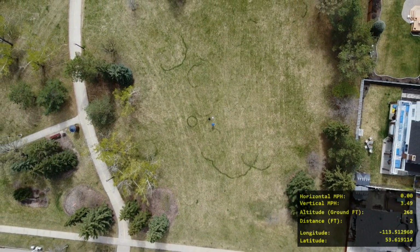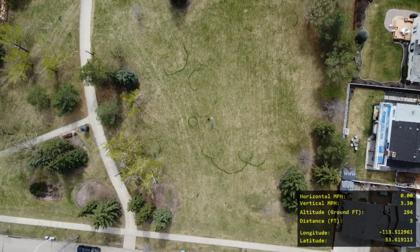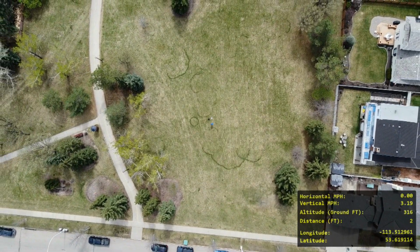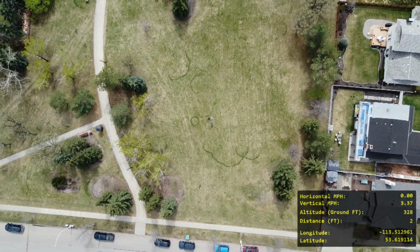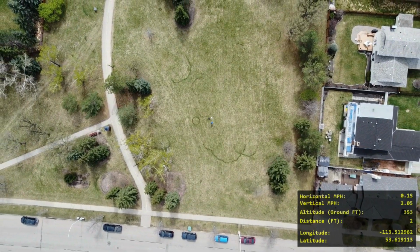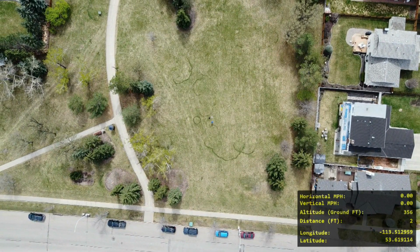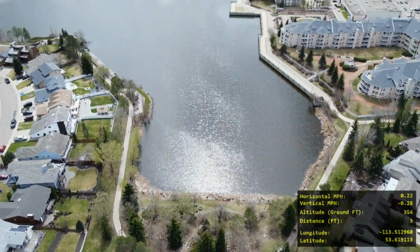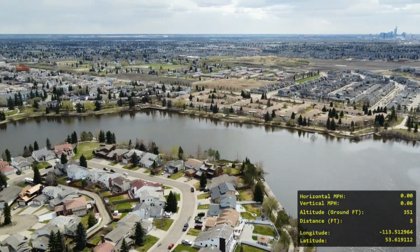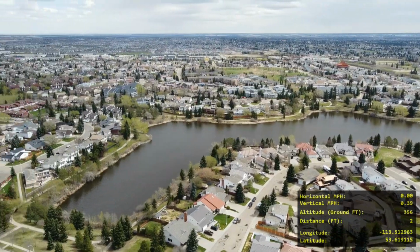You can see some mushroom rings in the field here. Those little scars in the grass, those are mushroom rings. Those are actually entire mushrooms that grow around. I am at 355 feet. And that is a beautiful view. Look at that. Wasn't too windy.